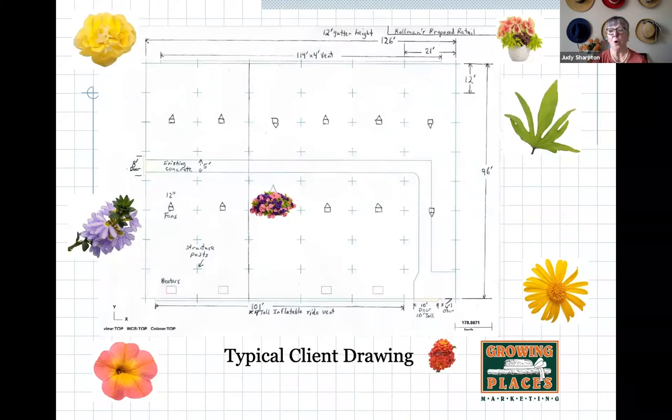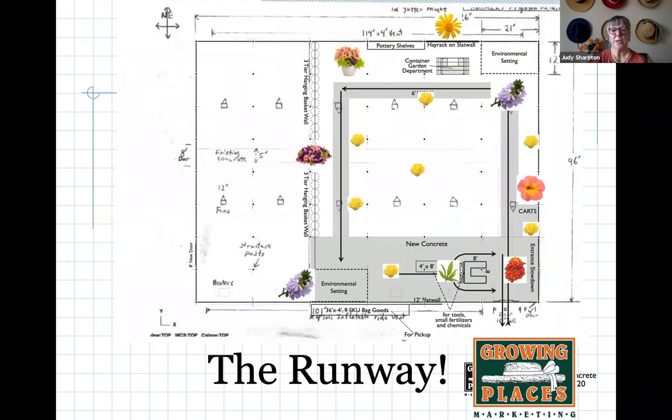This is a typical client drawing. I don't usually get something that comes from an architect or an engineer, or this was drawn by the customer. Now, what they've done here is they put in the measurements. They've used some graph paper and they put in some measurements. The little blue crosses are the posts in the facility. This is a hoop house. It's 96 by 126 feet. I bet you there's some of you out there going, yeah, that's about what size mine is. So the challenge here, and Jessica and I worked with this client together, but the challenge here is that they wanted to develop a part of this space, and they didn't know exactly how much, but they wanted to develop a part of this space as retail.